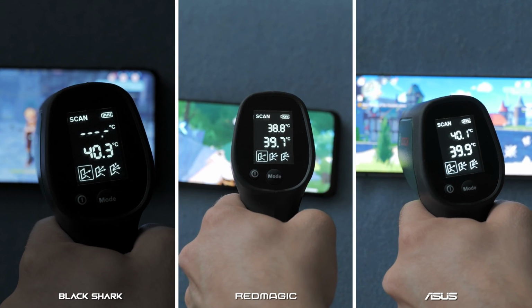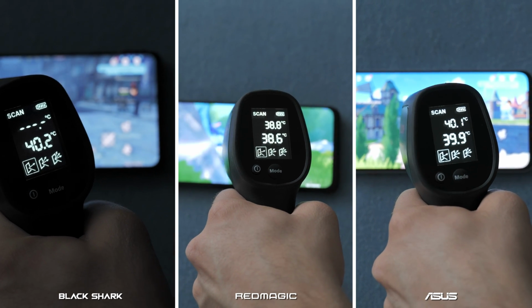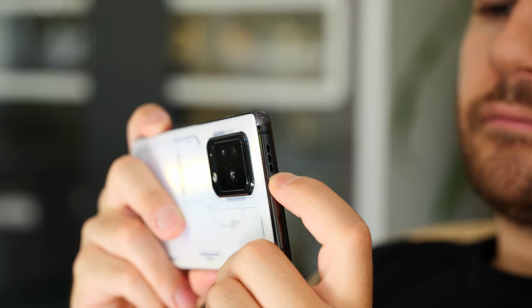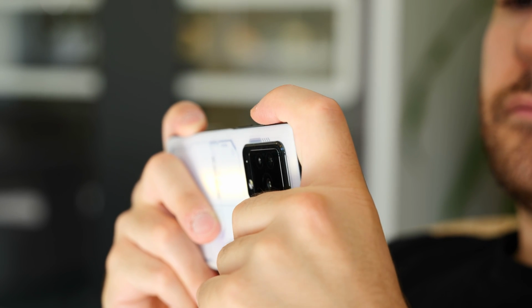All 3 devices are able to stay below 40 degrees Celsius in the most intense conditions, and I'm pretty sure that this should be good enough for everyone. The only complaint I have while gaming is that the speaker placement of the Black Shark 5 Pro is a bit annoying.